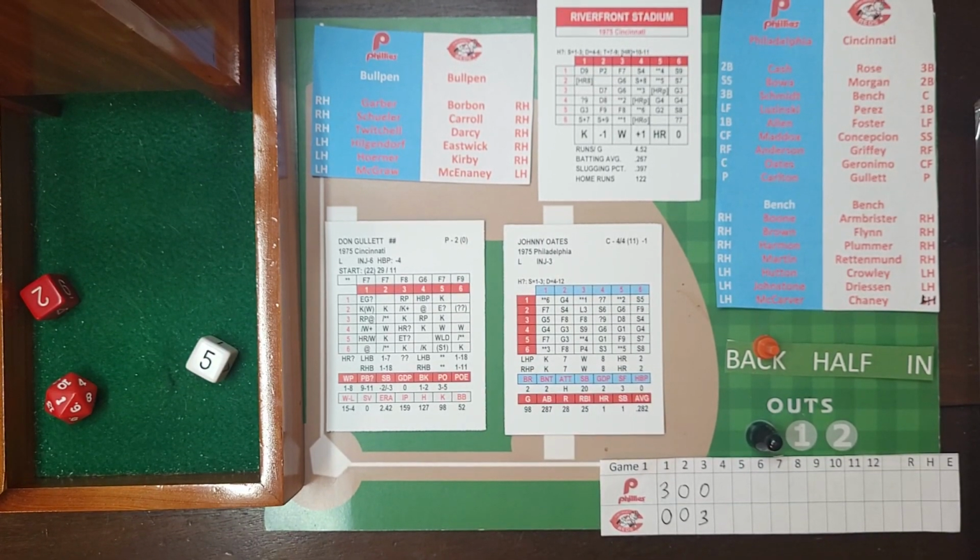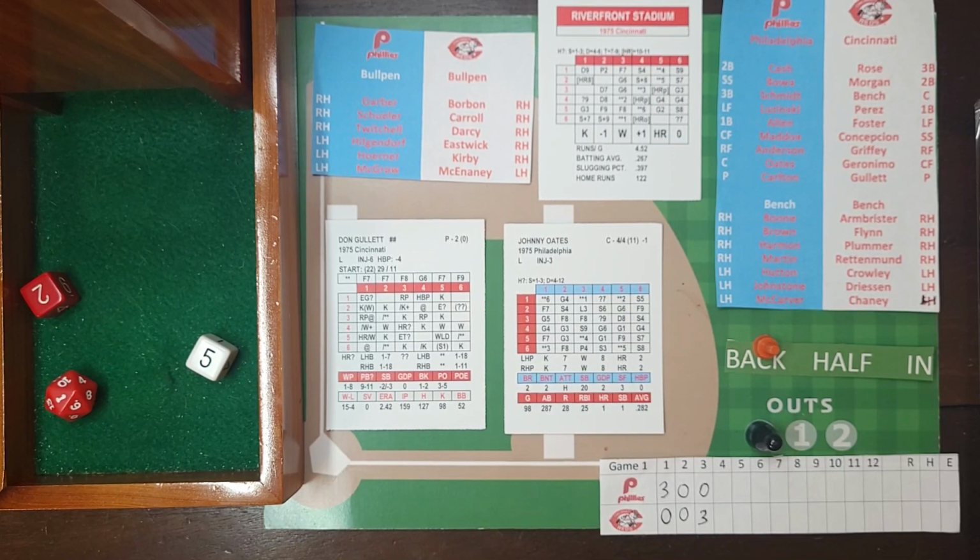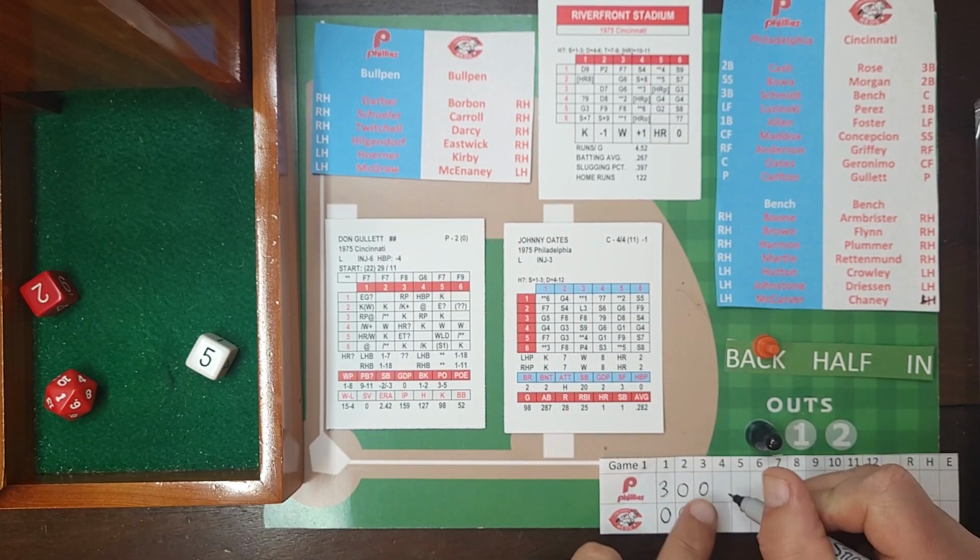3 up and 3 down again for the Phillies, and that's been like that since the first. Actually, he's retired the last 11 he's faced.